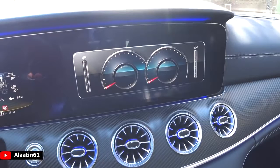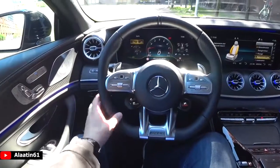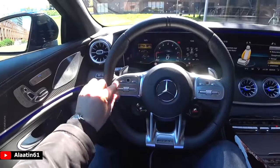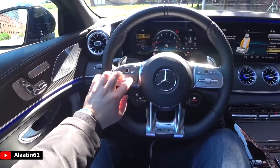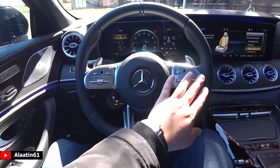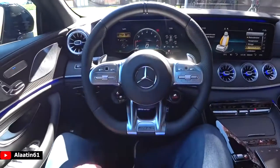The seats have the massage system, high intensity. It has also the dynamic seats, by the way. In corners, the side of the seat is adjusted to keep you in place. The adaptive cruise control settings are now on the steering wheel, as you can see. It has a limiter. You can adjust the distance if you want. Voice activation. You can answer the phone on this part.